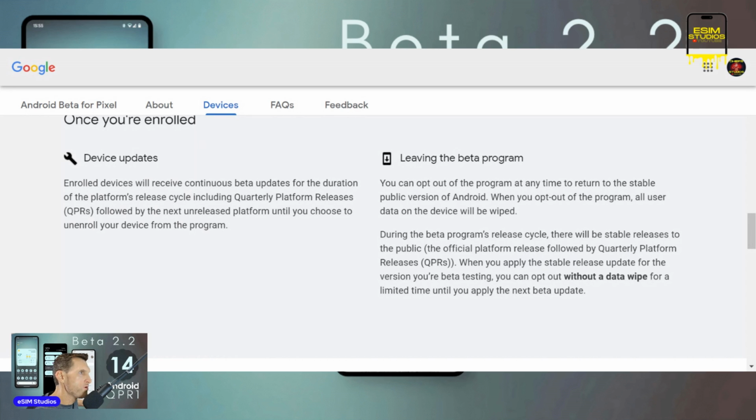So when they release the quarterly platform release, meaning every 3 months, they'll have like a major Android update, like a feature drop, right? That'll give you new features that they've talked about and explored. So they're saying every few months there will be a release or a beta update or a quarterly platform release. When you apply the stable release update for the version you're beta testing, you can opt out without wiping your data.